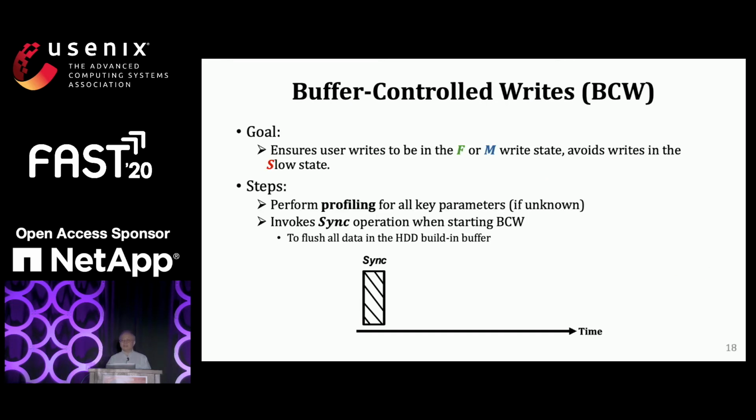So it turns out actually with this simple predictor and experimentally determined parameters, we're able to fairly accurately predict the write state for any given device. So here is the buffer controlled write scheme. The goal is to ensure user writes are in either the F or M state while avoiding writes in the S state. So you start with performing profiling for all the key parameters required for the predictor.